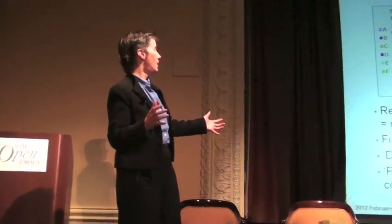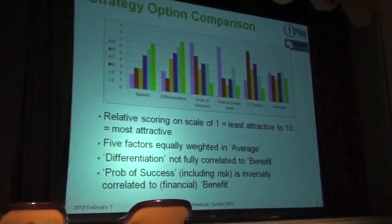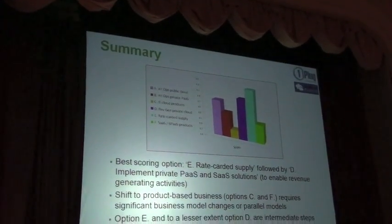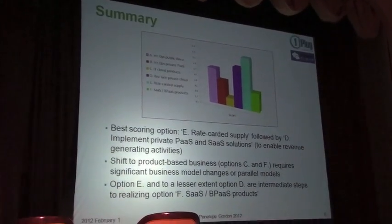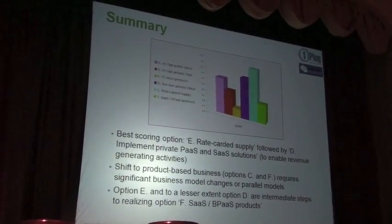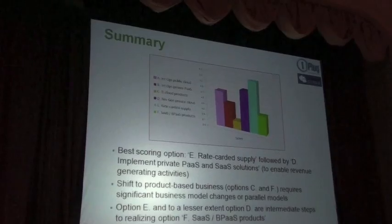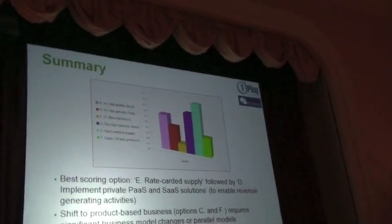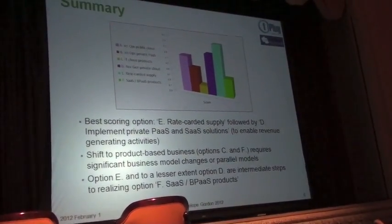So here's a comparison for the different strategy options. Just for simplicity, as I said, we equally weighted and then produced an average from that. This gives you an idea of the 6 strategy options on each of these factors. That distills down to a summary where you say, for this particular company where they're at, option E, which would be to rate card their supply chain. That would be to use building blocks that look like products, that are standard pieces in providing these custom services. For them, with their starting point right now, that's the strategy option that was most attractive.